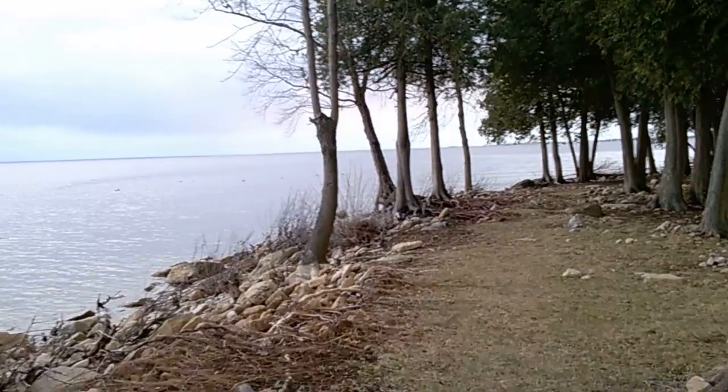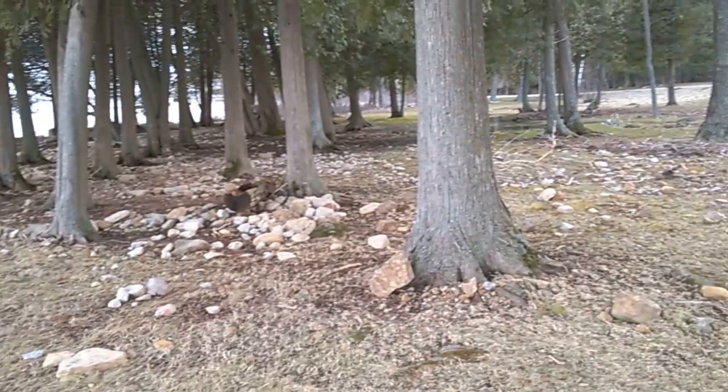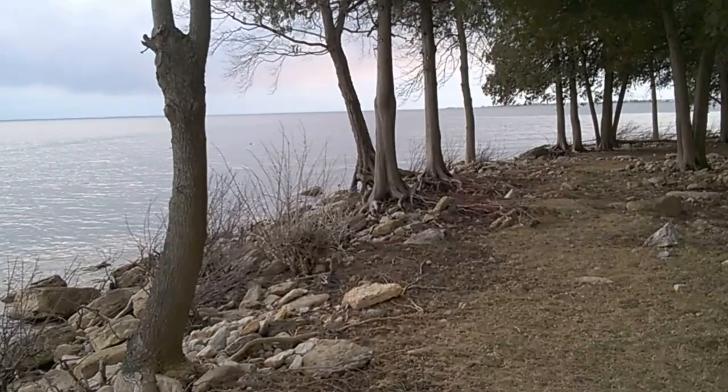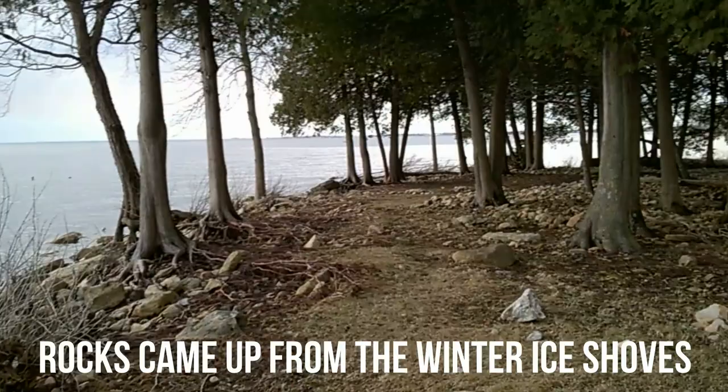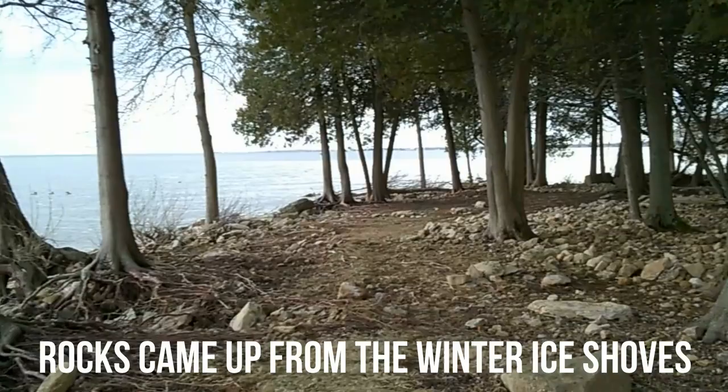Oh, this used to just be grass. Can't get over how many rocks, even big rocks, came up here. Wow, the force was unbelievable. Force of nature. That's why there's so many fossils. They came from deep down, I think. These all just came up this year. Wow, I can't believe this. It's really a mess.